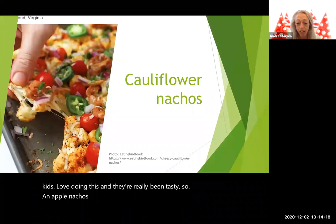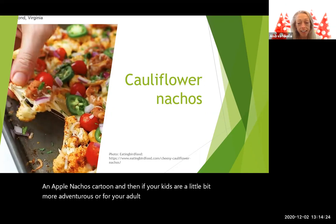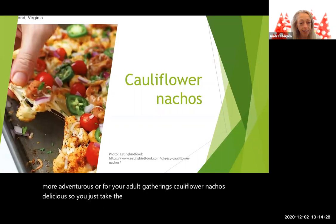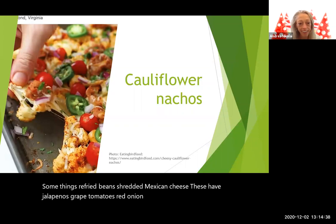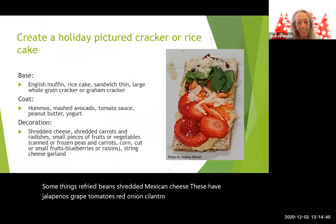And then if your kids are a little bit more adventurous, or for your adult gatherings, cauliflower nachos, delicious. So you just take the cauliflower, you roast it, and then you can spread on things like refried beans, shredded Mexican cheese. These have jalapenos, grape tomatoes, red onion, cilantro, avocado. So lots of fun things there.